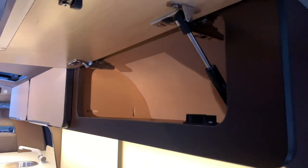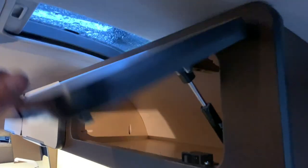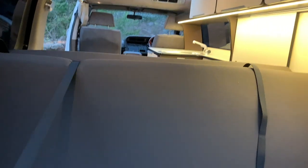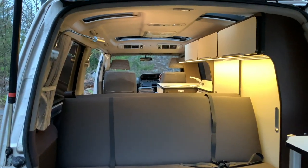So these are on sliders, lock shut. Here's another look at some of these overhead drawers here. All wood on the inside. So to put up the bed, you can easily just pull this here, and then it's up, and it locks in just like that. Very easy up and down for the bed mechanism.